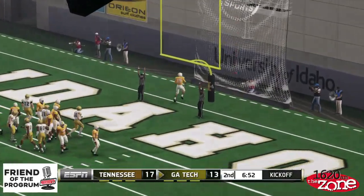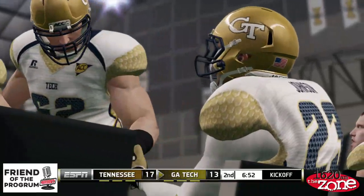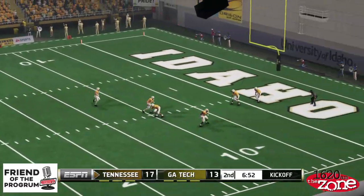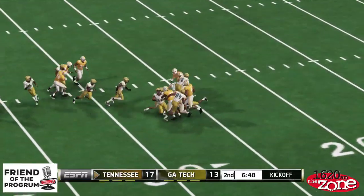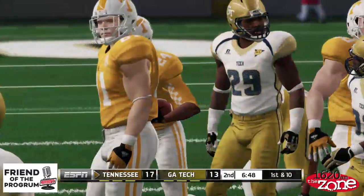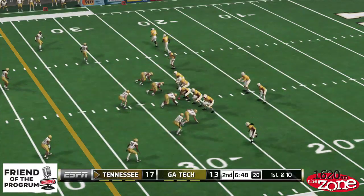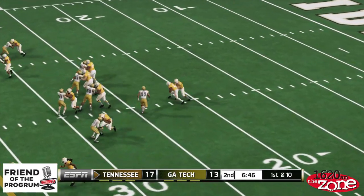He makes the PAT. Kick this one away. He really got a hold of that kick. He's to the 20. Tackle made to the 26-yard line. It's going to be interesting now to see if this quarterback can put that last throw behind him. This quarterback needs to be a little bit more careful because this defense is excellent on capitalizing off of mistakes.